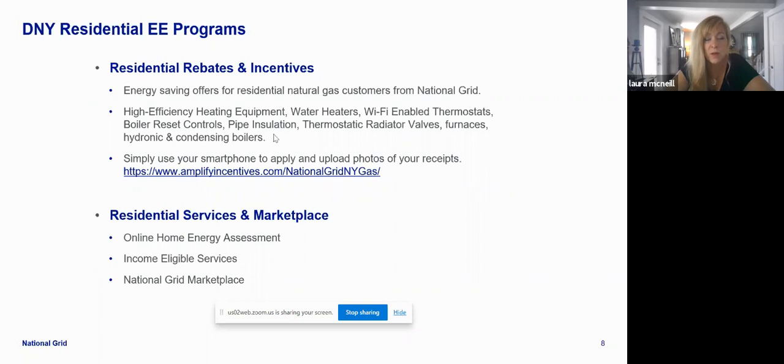So residential, a lot of us have homes here on Long Island. You can take a look at some of those rebates as well. Boilers, water heaters, the Wi-Fi thermostat, a super popular measure right now. Great way to make sure that your house is okay when you're on vacation and reduce your gas consumption.